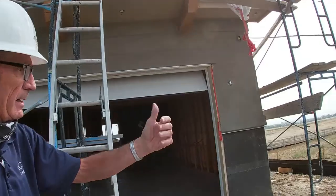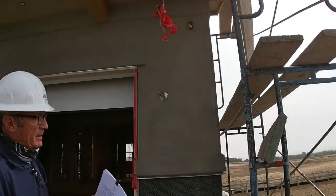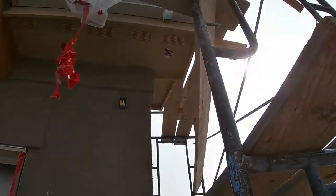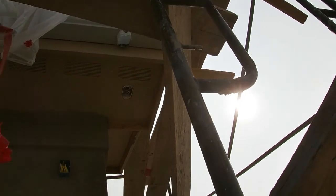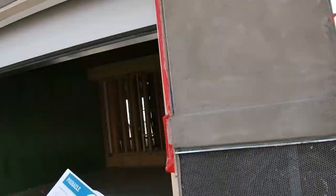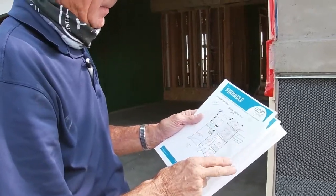So first, as we move around, this would be the south side here. There is an electrical option you've selected, and that's we've got a holiday circuit, and that is up in the eave. You'll see a low volt penetrating there as well, but there is a holiday circuit which is switched from the front entry, and there's another piece of this in the back corner which we'll look at when we get back there.